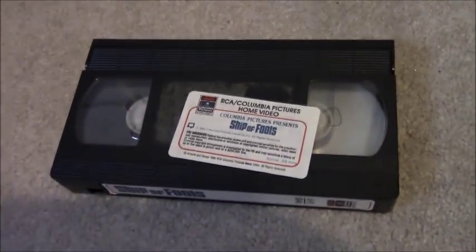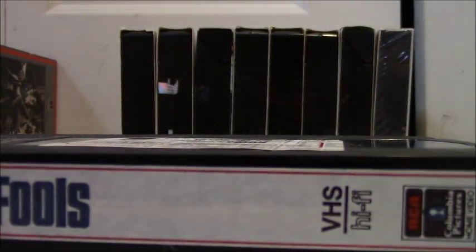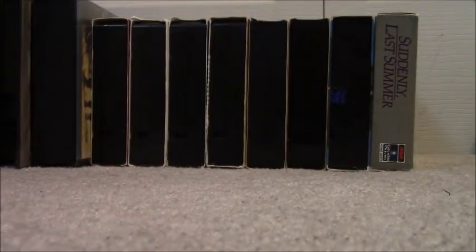Oh. And as you can see, the label just came right off all of a sudden. So, you know what? I'm gonna fix it right now. All right, move my camera out of the way. I'm gonna fix the sticker label on here since it just decided to fall off, just right now, all of a sudden, for no reason whatsoever.